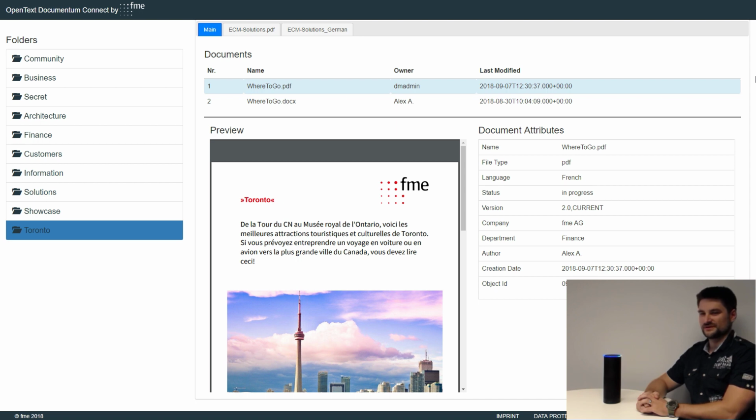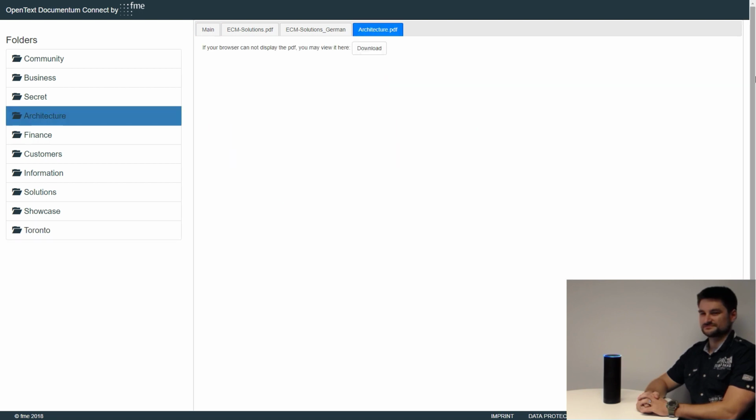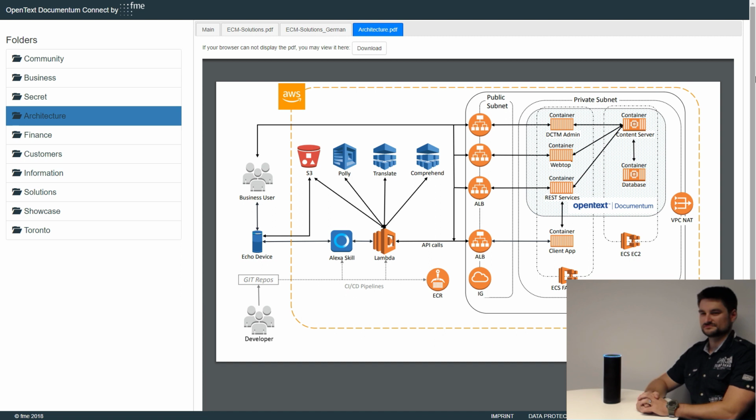Okay, explain how this all works. When you speak a command, Alexa sends a request to a Lambda function which, in turn, sends an HTTPS request to an endpoint in the client application. The application is using Documentum REST services to communicate with the OpenText Documentum content server. After processing the response from the REST services, the application returns the result of the request to another endpoint which is read by the Lambda function. The Lambda reports back to Alexa and Alexa back to you.